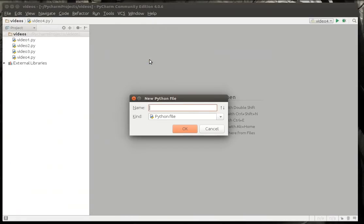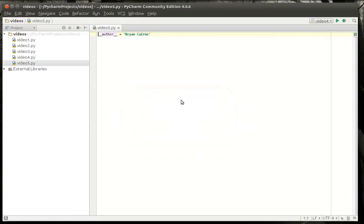And we're going to make a new Python file, the very descriptive video 5. What we're going to cover today is going to branch off from what we've been learning. We're going to build upon everything we've learned. So far, everything has been a very simple one-liner, you know, print something. Well, we're going to embark on a journey, if you will. We're going to learn about conditions.